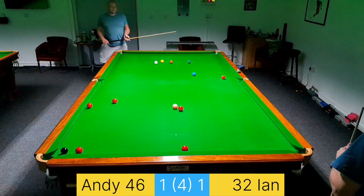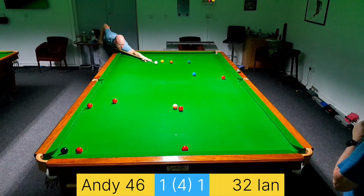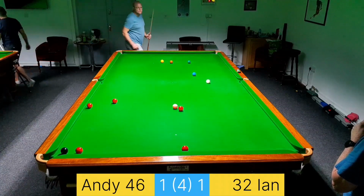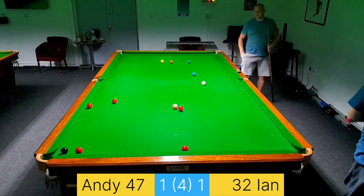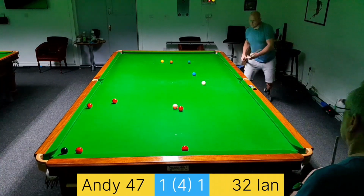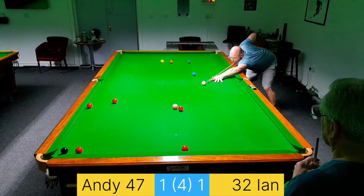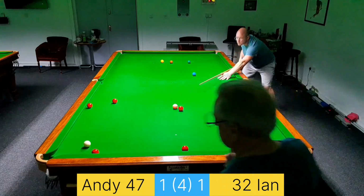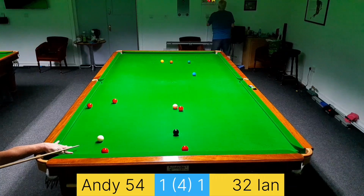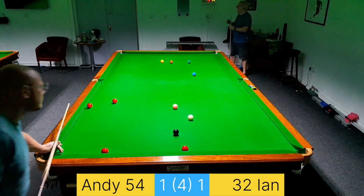Right, am I going to be able to get to this red near the middle bag? And just screw the cue ball back a little bit, make sure I don't snooker myself behind the pink, and I'll have the black. I haven't left it straight, unfortunately, so I need to try and avoid the cannon on the red. Didn't manage to do that, but the black's still gone in.